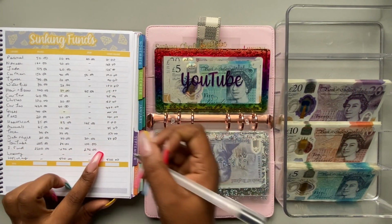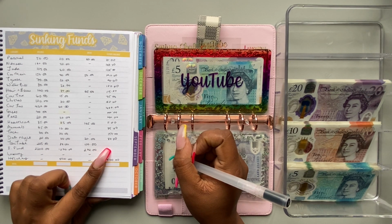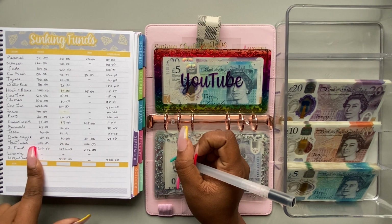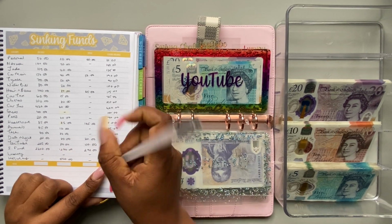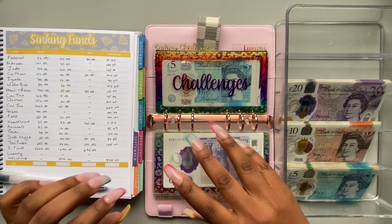So for YouTube we currently have, what did I say we have in there? So 185. And then the last envelope I have in here is my savings challenge envelope. We do not count the money in here.